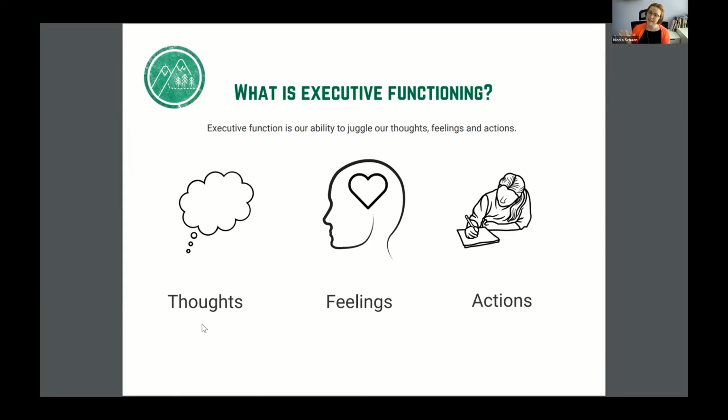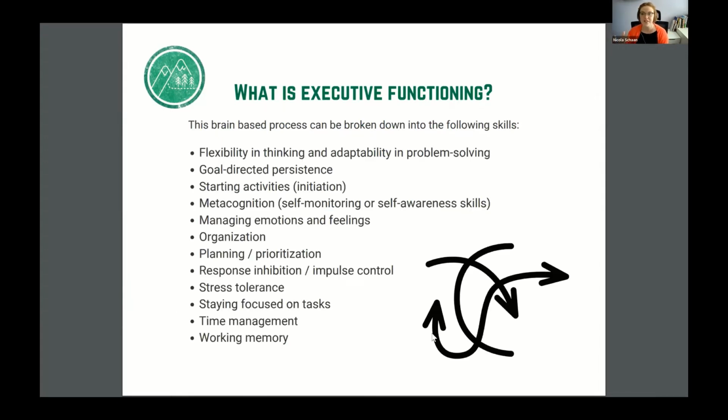Let's chat a little bit about some of the skills that are associated with executive functioning. And there's a whole bunch. Some of them you saw on the poster for this session. But as you can see, there is a whole bunch. And similar to the last slide, I'm not going to go through every single one, but I do want to highlight a few. So there are things like flexibility in thinking and adaptability in problem solving.